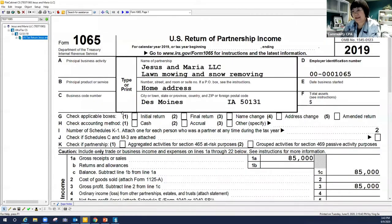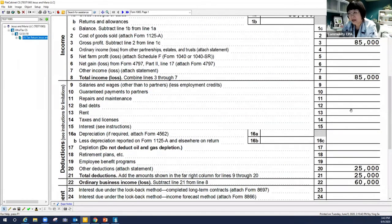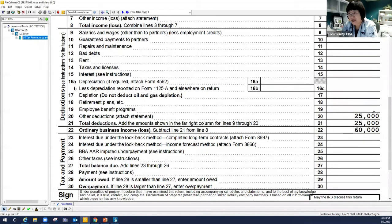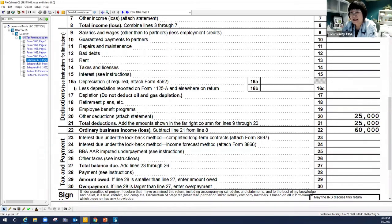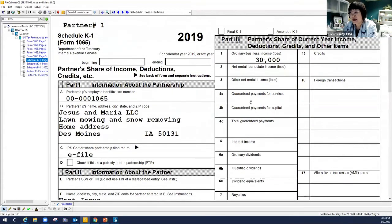It's coming. There. See, this is the 1065, a tax return. And in here, we had $85,000 income. We have expenses of $25,000. And don't get confused with the two of them because they're just a total here. And then the net is $60,000. And now, do you realize that this is Jesus? Last name Test, first name Jesus, he got 30, right? 50-50, remember? So he got 30.